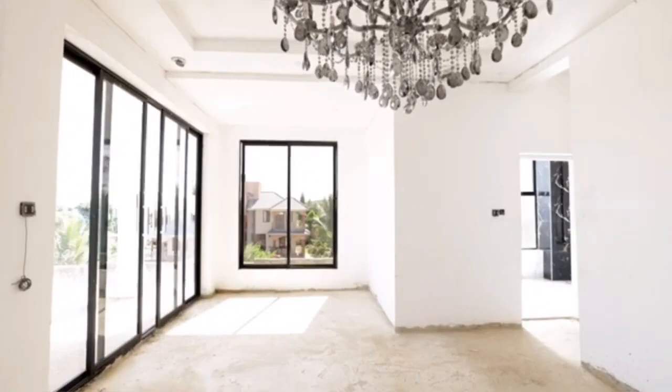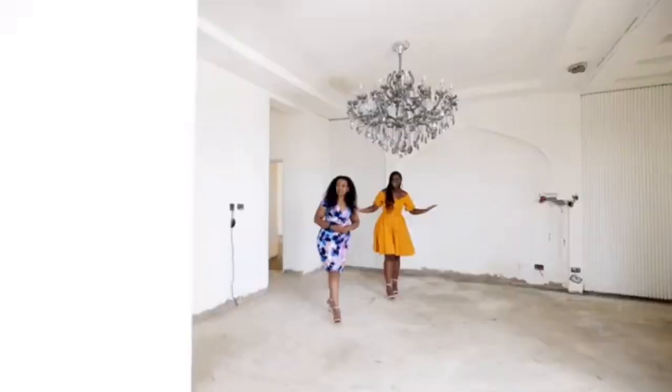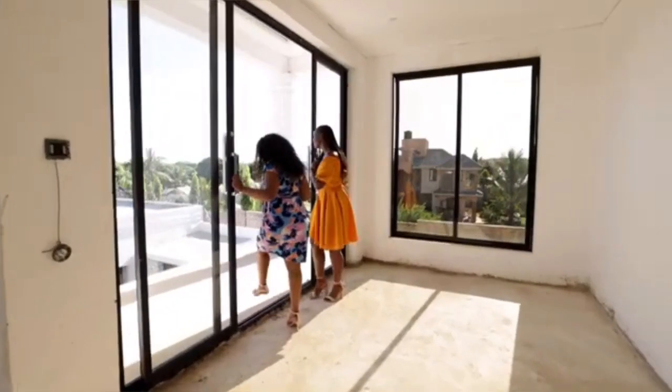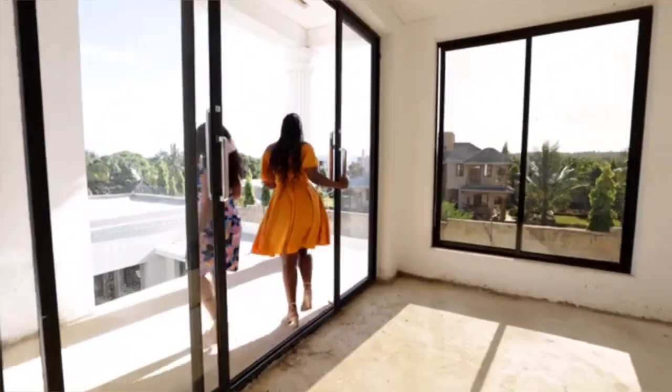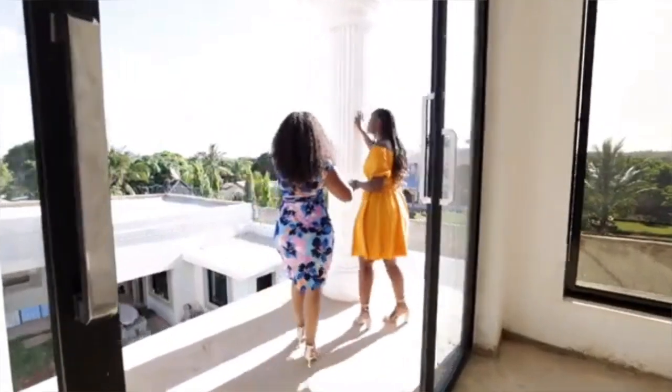And the amount of light in here. Oh, I know. And space. It's incredible. And of course, it also has a balcony. Do you want to step out? Yes, I would love to. Let us. Look at that. Views and views.